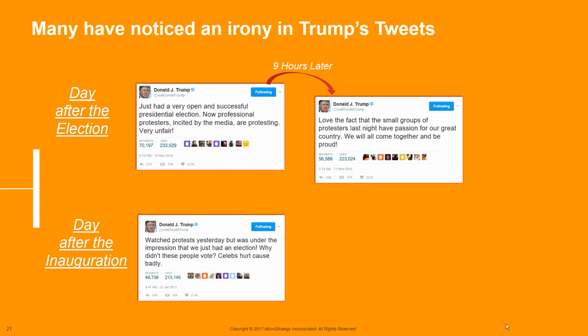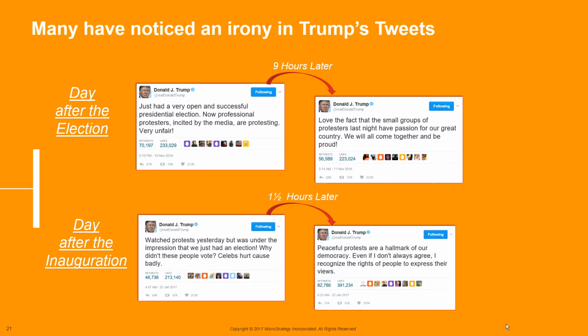Similarly, the day after the inauguration, President Trump tweeted again about protesters and how they hurt the cause badly, only to follow with another tweet less than 90 minutes later saying that peaceful protests are the hallmark of our democracy. In both cases, we have tweets written in two different voices. Could they have also come from different people?